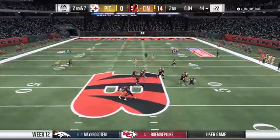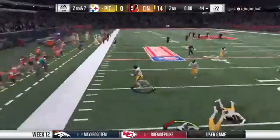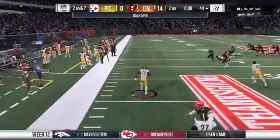So a designed run last play. Now Dalton to pass. Going deep downfield for the ball, popped in the air and intercepted. Picked off by Mike Mitchell.